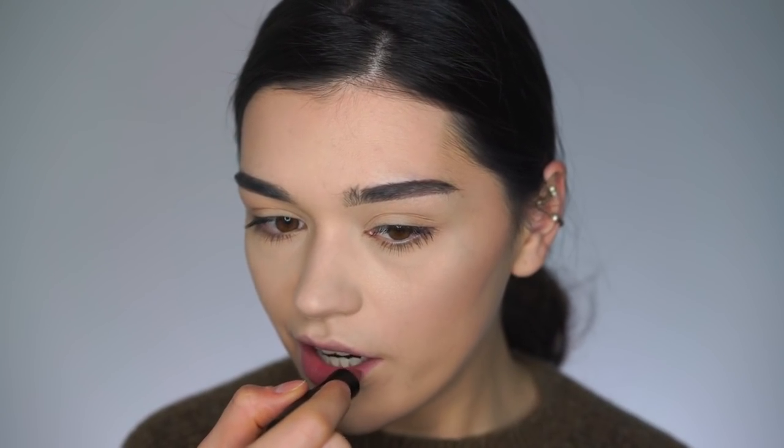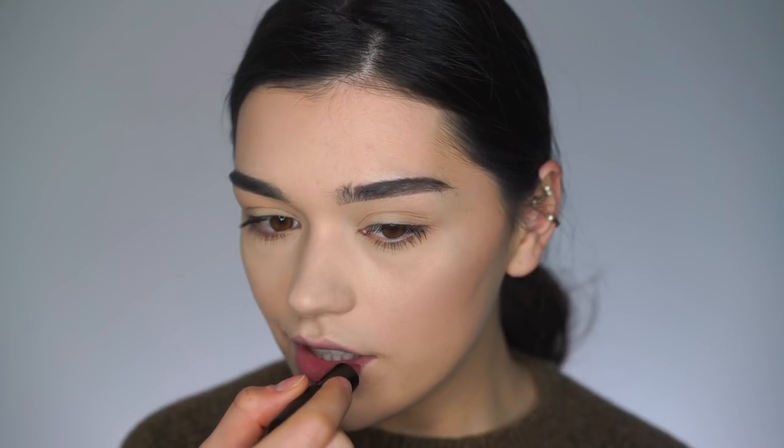This is such a stunning everyday nude lip. It's not super light, it's not super dark, it's just perfection. And these are very creamy, but at the same time they're not glossy. So it's a good satin finish. Perfect for everyday.